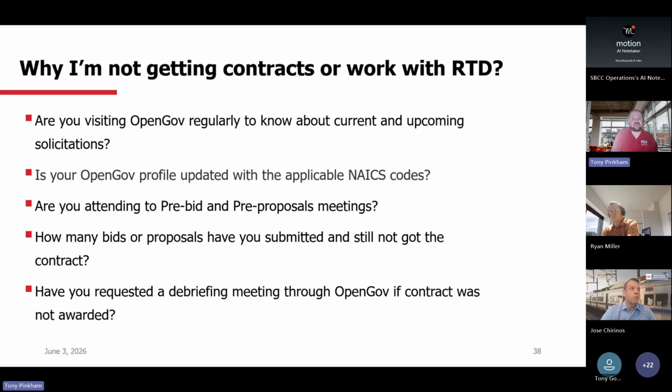And then finally, have you requested a debriefing meeting through OpenGov if the contract was not awarded? If you did submit a bid or proposal and you weren't selected, make sure you are asking contracts and procurement why you were not selected. Request a debriefing meeting so you can get a better understanding of why your bid was not selected.